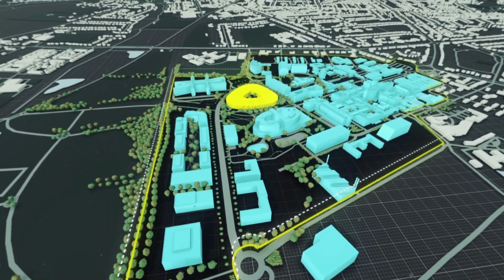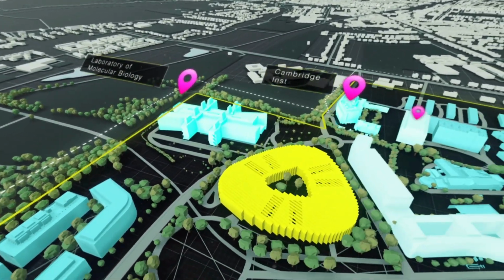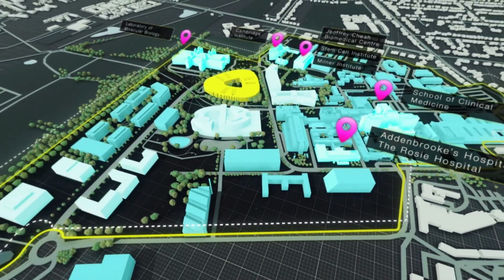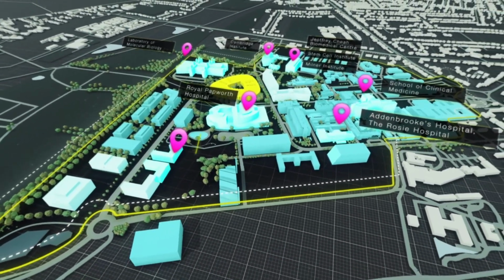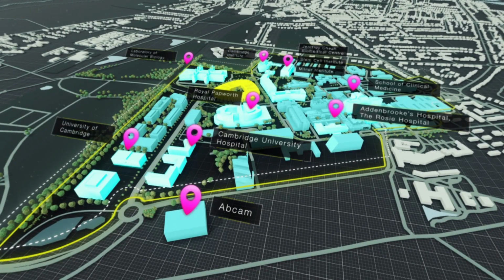Cancer Research UK, again, some of our bioscience group have been working in the Cancer Research UK labs for several years now. The Anne McLaren building, where our in vivo group is based, Abcam on the site. We've obviously got the Cambridge Cancer Centre and Addenbrooke's, Papworth Hospital. We're already collaborating with them, so it's very exciting to be here.